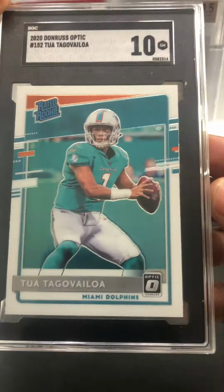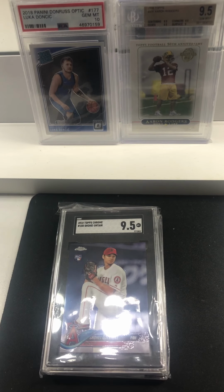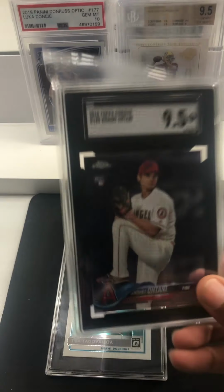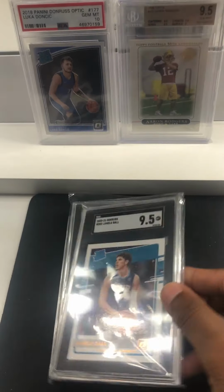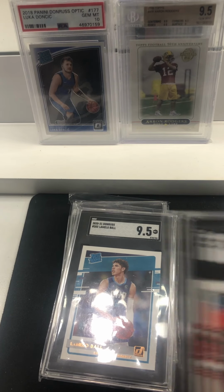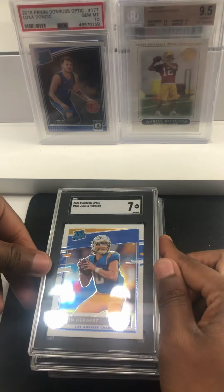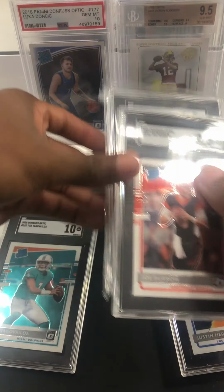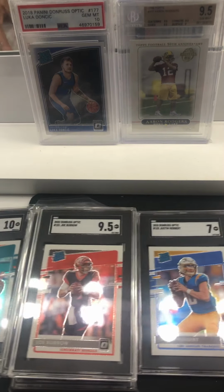So altogether, 10, 9.5 on the Shohei. I really wanted that to get a 10, but we're going in at $50. That's profit anyways. LaMelo, 9.5. Joe Burrow, 9.5. And Herbert, 7. So we went 80% for a 9.5 or better. And we got 110. So not a bad first submission.